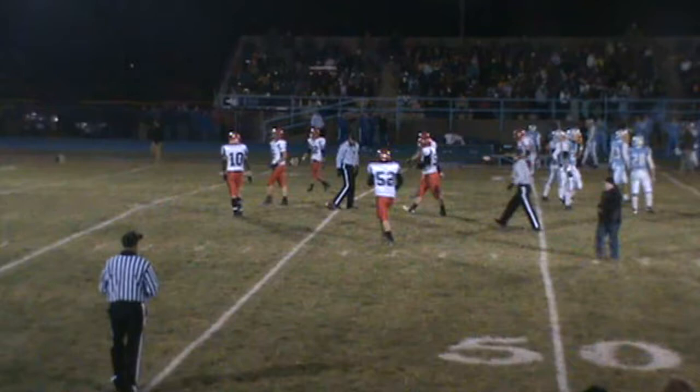Second and goal from the one. Bixler keeps it again. He goes forward. No call yet. Waiting for the signal. Still waiting. And that's a touchdown for Hitchcock-Tulare.